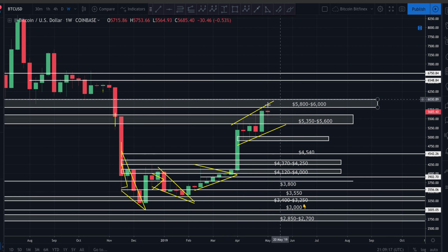Referring back to my resistance at 5,800, guys, where we are currently finding resistance now, we're kind of stuck between what is now a very new support at 5,600 and, of course, resistance at 5,800. We're kind of sandwiched in that zone. And a decisive break above 58, or a decisive break below 56, I think would be a very good sign of things to come here in the future.